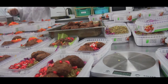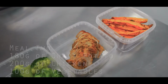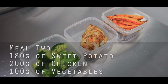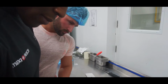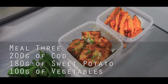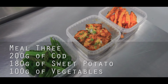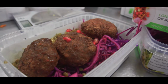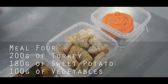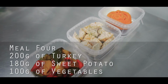That's meal 1. Meal 2 will be eaten 2 to 3 hours later, consisting of 180 grams of sweet potato, 200 grams of chicken, and 100 grams of vegetables. Meal 3 will consist of 200 grams of cod, 180 grams of sweet potato, and 100 grams of vegetables. Meal 4 will consist of 200 grams of turkey, 100 grams of vegetables, and 180 grams of sweet potato.